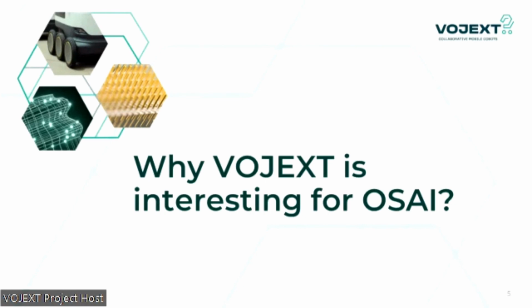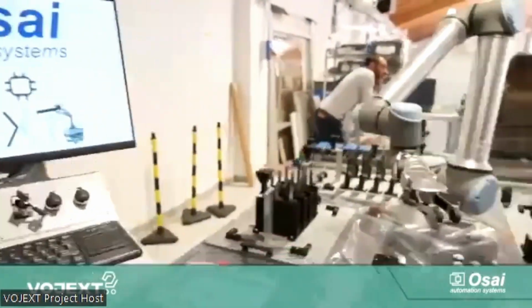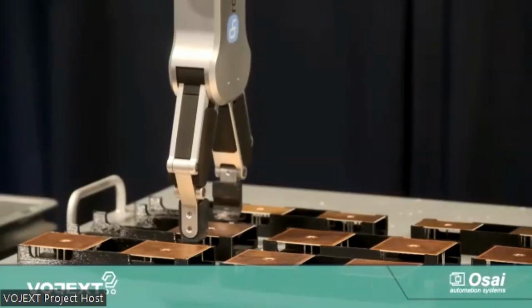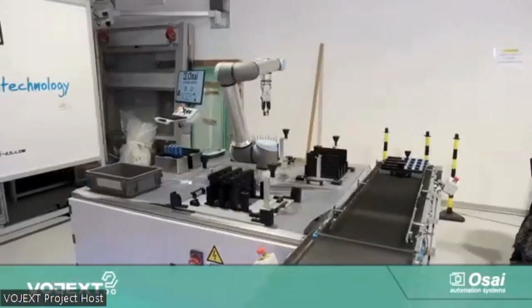In VOJEXT, OSAI has replicated an industrial use case, and we have prepared and presented the project in an industrial trade show, Automatica, in which we present with a video how the system can work in a real industrial automation design. You can see here how the use case was set up.